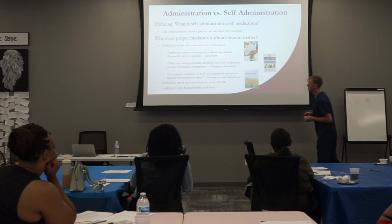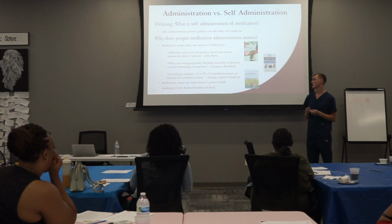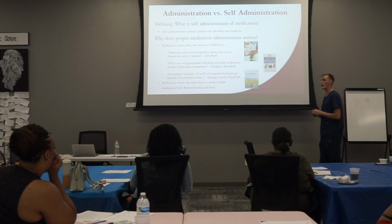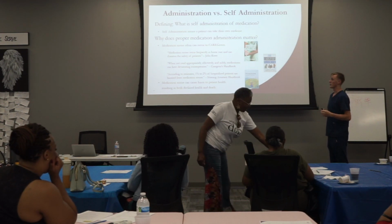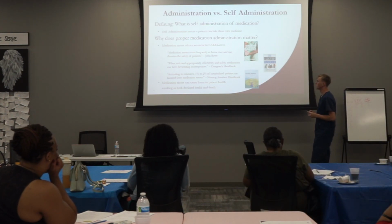So medication errors can cause harm to a patient's health, and unfortunately the consequences can be catastrophic, resulting in both declined health and sometimes in severe cases death. So we're talking about a very serious area that we come across, and that's why the state of Ohio and the government have put some laws into place to regulate that and make sure that everything's done according to plan, to try to keep those errors to a minimum.